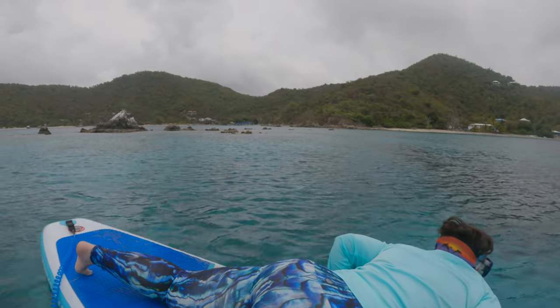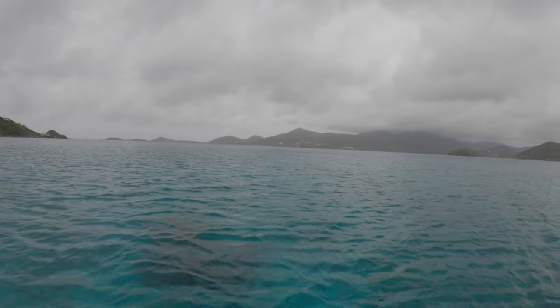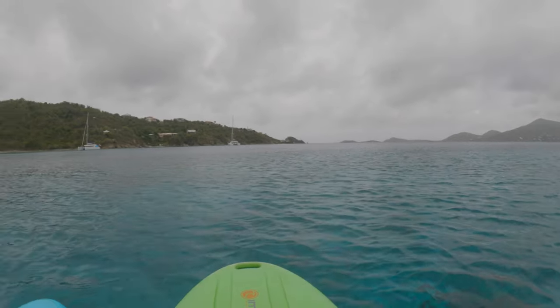But we're on the other side of Pelican Rock. Just paddling around. Seeing if we see anything out here.